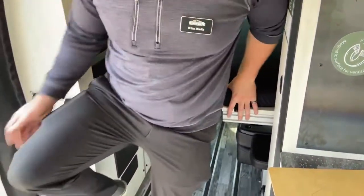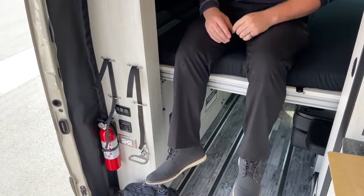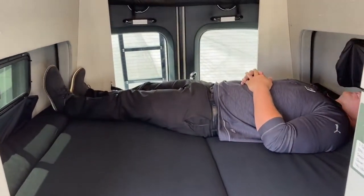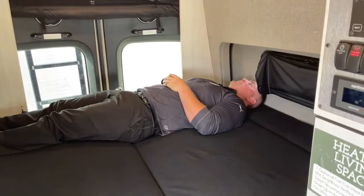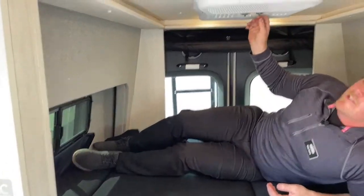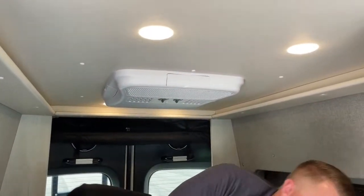So there's a little step over here on the right side, just push off of it and you can climb right in. Now, at 6 feet tall, I can lay on this bed no problem. I'll even lay straight. You know, when you put some pillows and stuff in here, it's not going to feel this cramped. If you have power available, you've got the air conditioning right above you so you can have cool air blowing on you, especially on the summer days.